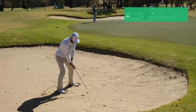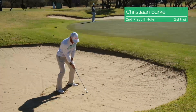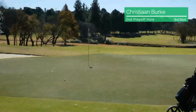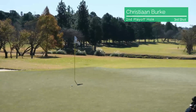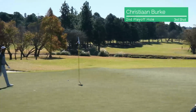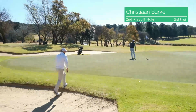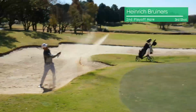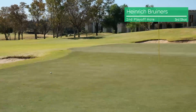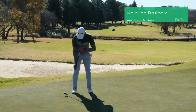Okay, we're on the second playoff hole, hole number 18. They both found the greenside bunkers. This is a phenomenal shot by Christiaan. Nearly holds it. Runs about 2 feet by. This is Heinrich with his third shot. Just catches it a little bit heavy. He'll have that for his par save.